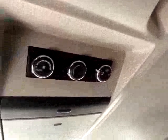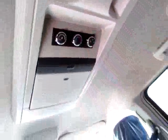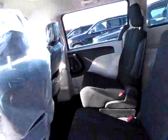Going on around this side, I want to note we got our own heating and fan controls for the back. So that's actually very nice. What's in here? DVD player. That's always nice when you've got kids. Keep them entertained on a long trip.